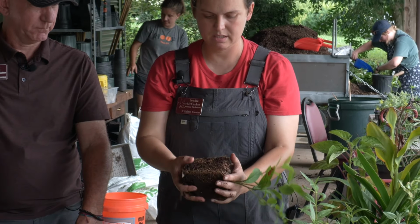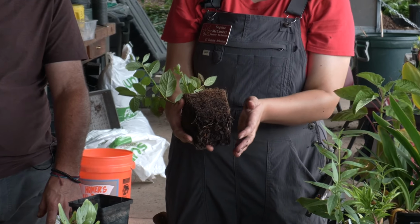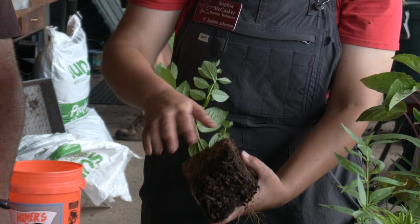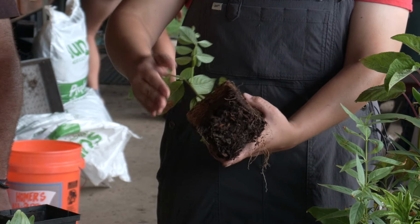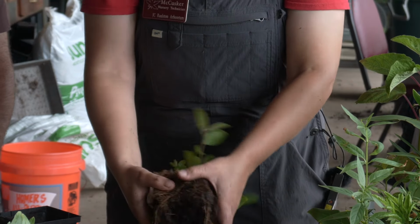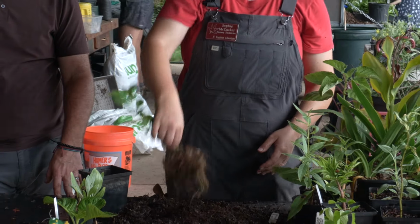This is about perfect. Spoiler alert, this might be in the fall sale. The roots are a little shallow. Ideally, I'd like to see them all around the pot, so when you lift that pot out, it's all around the pot, but still fairly loose. Like I was saying with that media, maybe it's not going in the fall sale now. It might be going home.